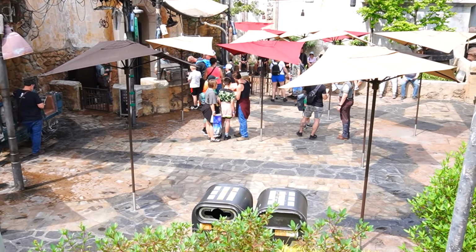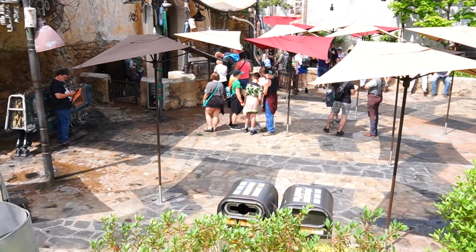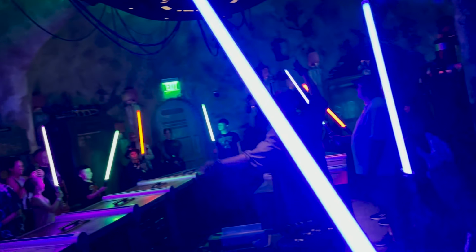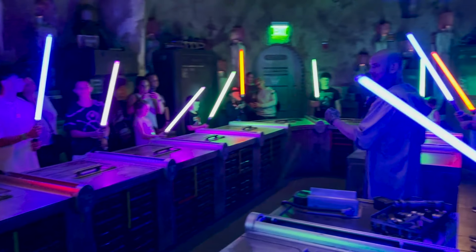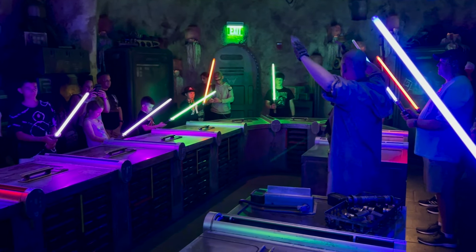By the way, this space down here that I'm kind of showing you, this is across the way from Ronto Roasters, but down. That is Savi's workshop area. So if you are looking to build a lightsaber with a scrapper, this is where you go. The scavengers have the parts, and you put them together in secret in Savi's workshop.